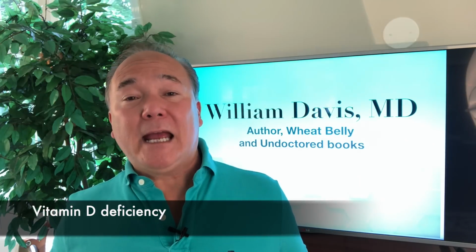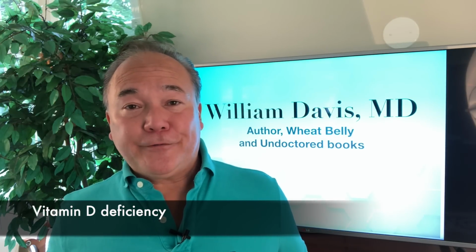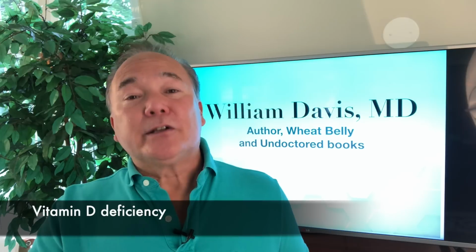Now, an easy way to think about autoimmune diseases is to think of initiating causes like the gliadin protein of wheat and what I call permissive causes, factors that allow an initiating event to develop into an autoimmune condition. Vitamin D deficiency, a big permissive factor. So if you're deficient, it allows type 1 diabetes to take root or rheumatoid arthritis to emerge. So getting your vitamin D perfect is very, very important.